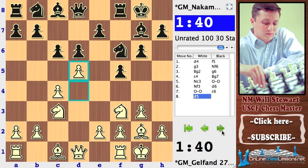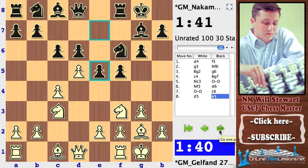So d5 by Gelfand, and responding, black has got all his pieces developed, his king's tucked away. Now with d5, white is trying to make a little space, maybe get the knight to d4, or even to g5, and put some pressure on this weak e6 square. So Nakamura immediately, no worries, just goes ahead and plays e5 here. And you've got to be careful as black. You don't want to let white establish a big dominance on that e6 square.